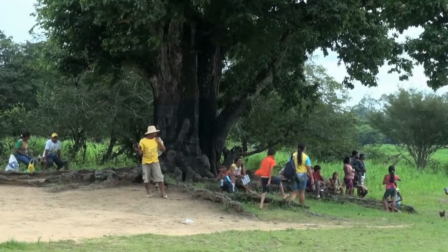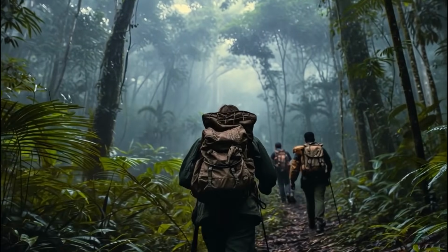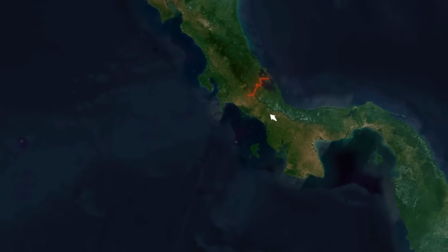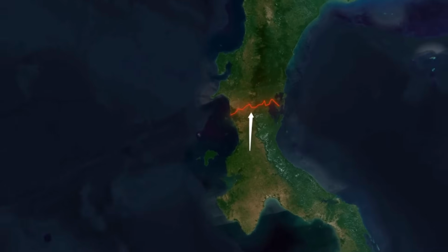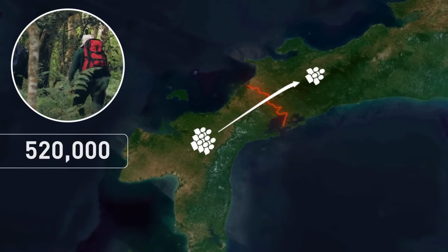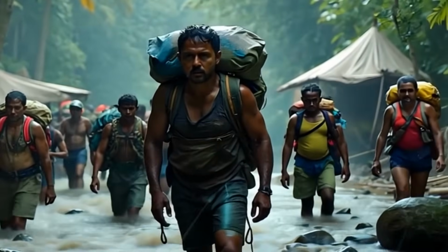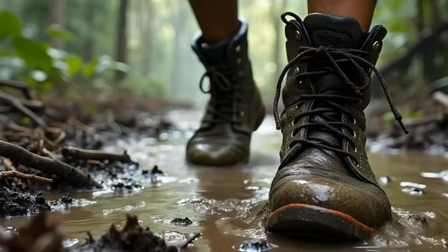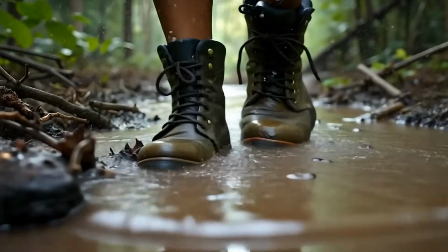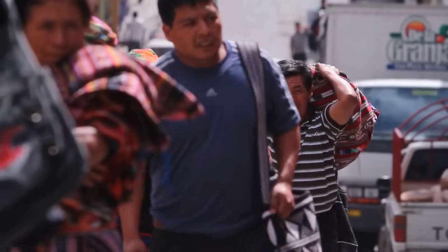Still, people seem to forget that and go there anyway. Every year, the number of people crossing just keeps growing. In 2014, fewer than 10,000 people crossed the gap. In 2023, that number increased to 520,000. Now, you might be wondering, what are so many people doing in the middle of the two American continents, risking all that danger? Well, that's because the Darien Gap has become a route for refugees migrating to North America.